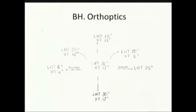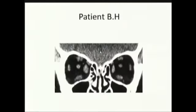Her orthoptic workup showed a similar finding: left hypertropia in primary and down gaze and in the left gaze. We did a CT scan for her to confirm that her left superior rectus was involved, but potentially all her muscles are involved. You can see even in the right orbit, she has a fat medial rectus as well. So the forced duction test is very important and the main key to determine which muscle is involved, in addition to measuring the intraocular pressure in up gaze.